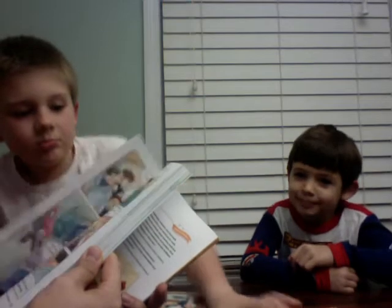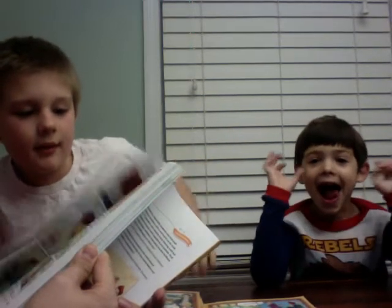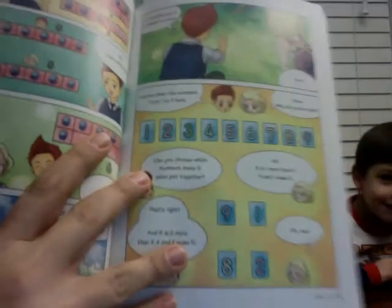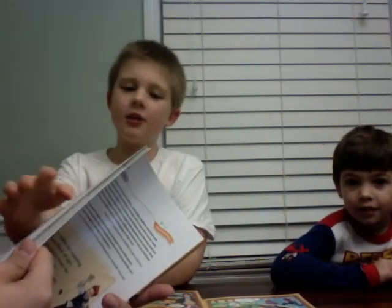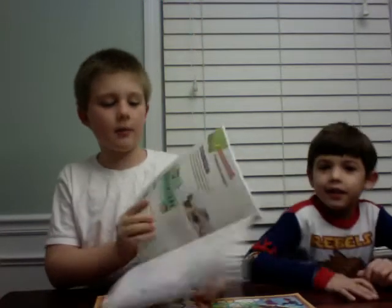Let me find one of these math pages in here. So there's math all throughout. Hang on, let's find one of the ones where you actually have to do something. So you can see that there is math actually embedded within this comic book, asking you to do things, figure out your numbers. And it also has the workbook, which is really nice, comparing numbers.